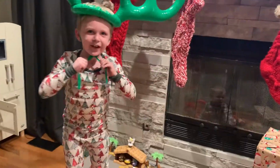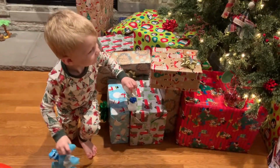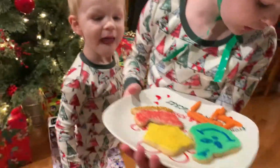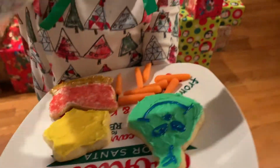Okay, enough. Okay, the last thing that we have to do is we have to put up the cookies and the milk. So first, I kind of want to show you the cookies. We got, I broke some of my Legos. We have a sleigh, a star. No, leave that there. Leave the milk there.